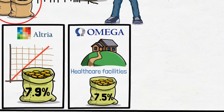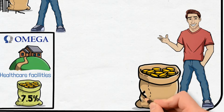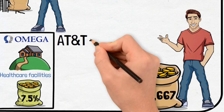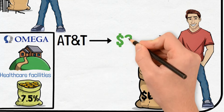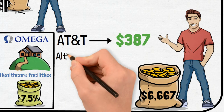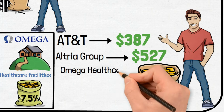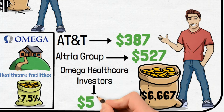Peter now puts $6,667 into each of these high-yield stocks. With AT&T's yield, he expects an annual dividend of about $387. Altria Group would provide approximately $527 annually from his investment, while Omega Healthcare Investors would yield about $500 annually.